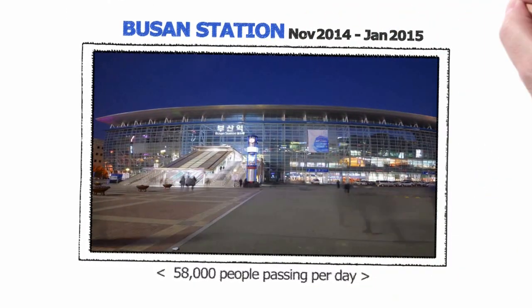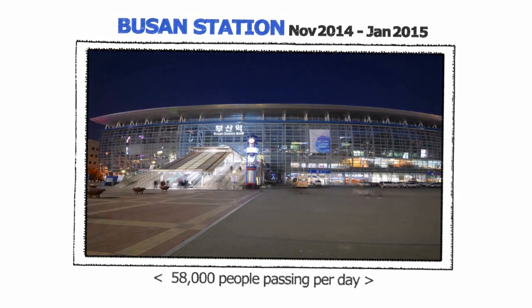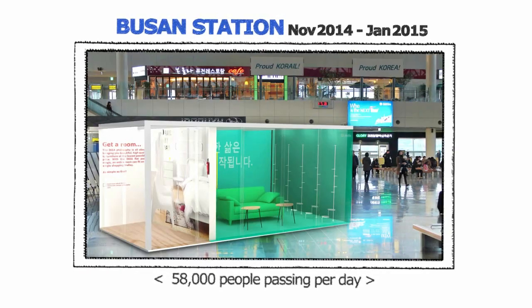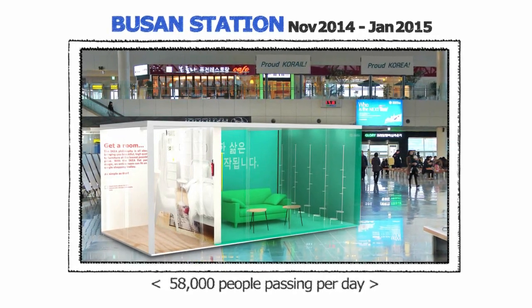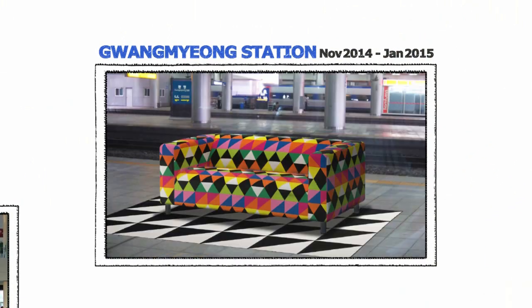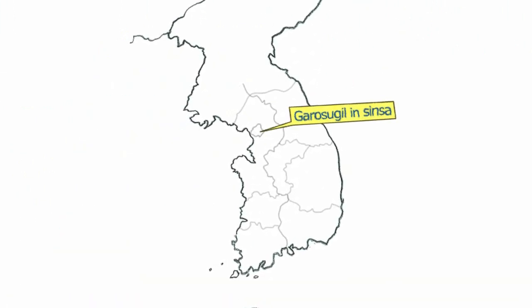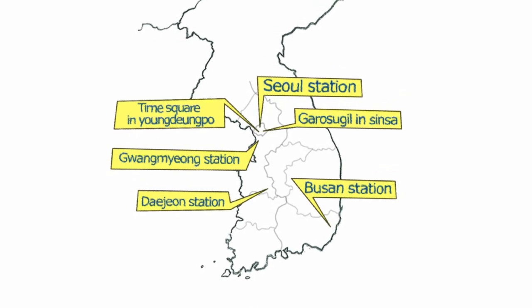Next was KTX Station in Busan. Busan is the second largest city in Korea, and many people use KTX Station in Busan. It takes only 2 hours and a half to travel via KTX from Busan to IKEA in Gwangmyeong. We also installed a show cube in Busan Station to showcase the third Hey Home and IKEA to people. The last is Gwangmyeong Station, which is the final destination to visit IKEA and at the same time the starting point to get there. So far, we have operated 6 Hey Homes in Garosu-gil in Shinsa, Times Square in Yeongdongpo, Seoul Station, Daejeon, Busan, and Gwangmyeong.